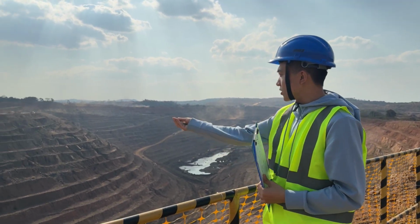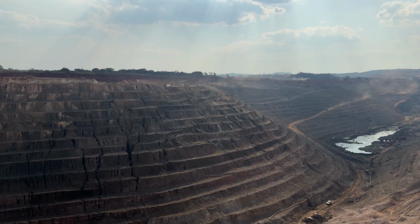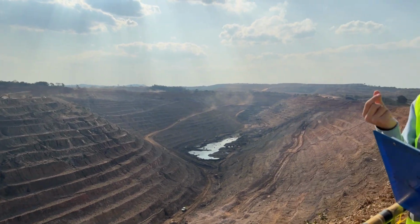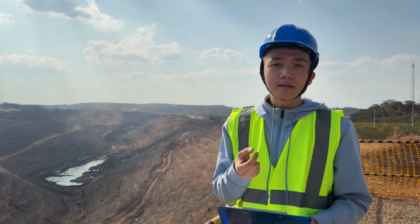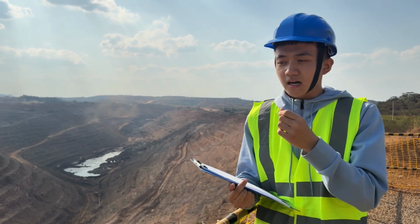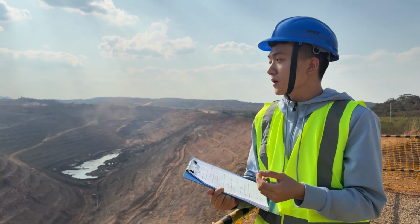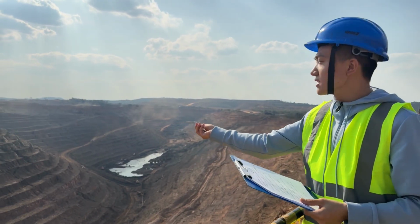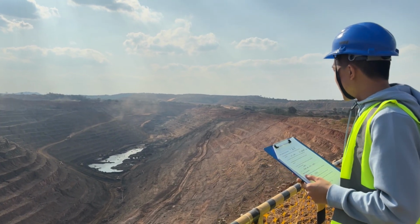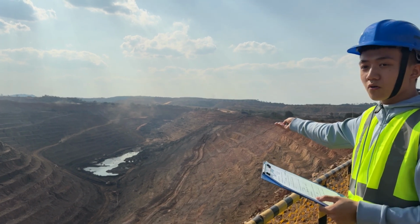And if we take a closer look over there, it's not really visible, but cobalt is usually displayed as black or blue color. Those are usually mixed into tiny pieces of dust, so it's very difficult to see with our naked eyes. And the water we see right here is just underground water.